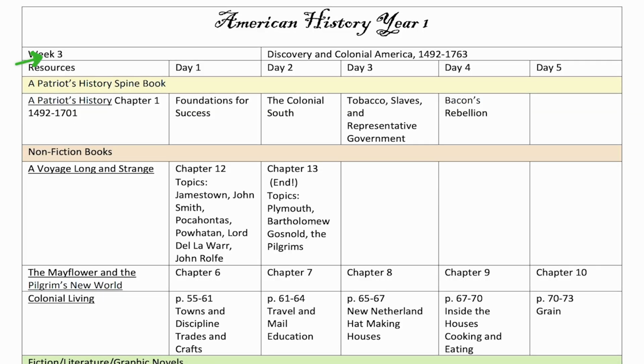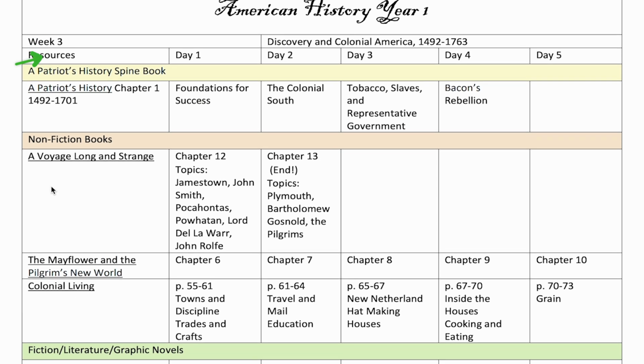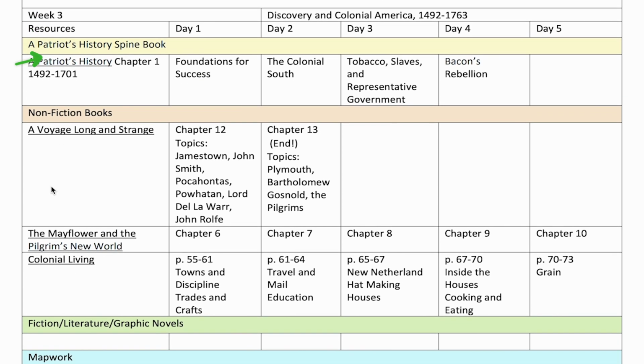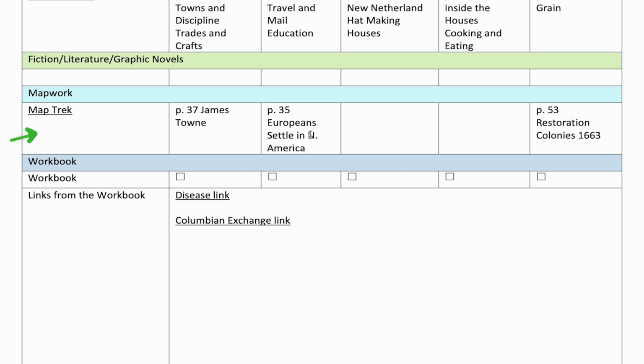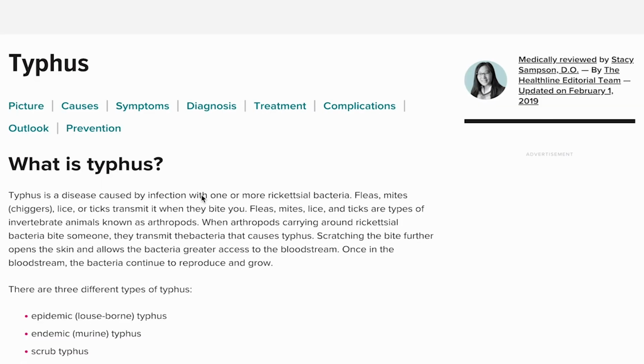This is week 3, and you see all of the resources and the days listed here. And then it has links for the different books, which you should already have either by purchasing them online, buying them through a different source, or getting them from the library. It has the chapters broken down and a suggestion of what you should read each day. Then at the bottom, we have map work, and then the book for the map trek, and then also the pages that are suggested to go along with each day. We have the workbook, and then a direct link to the workbook page.